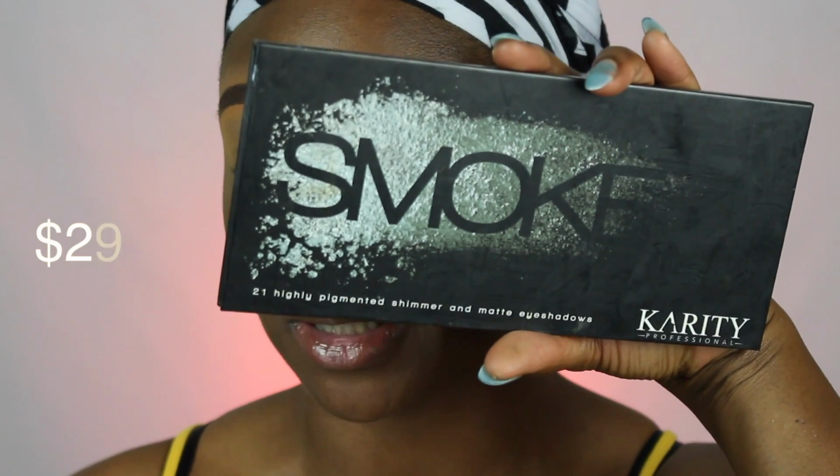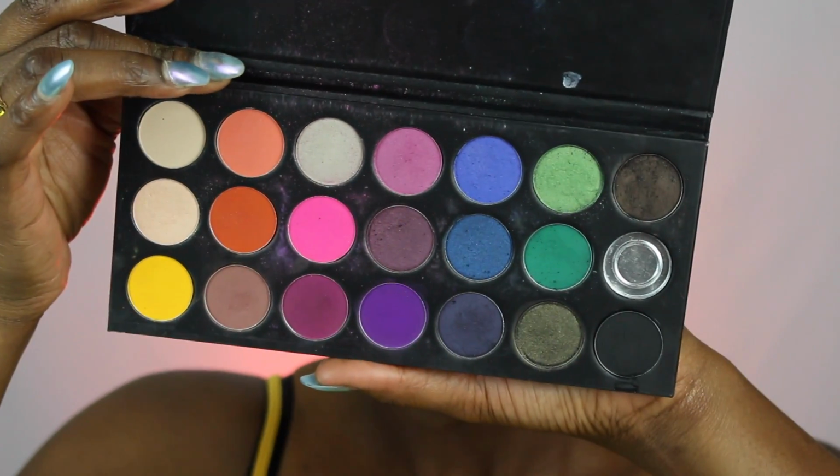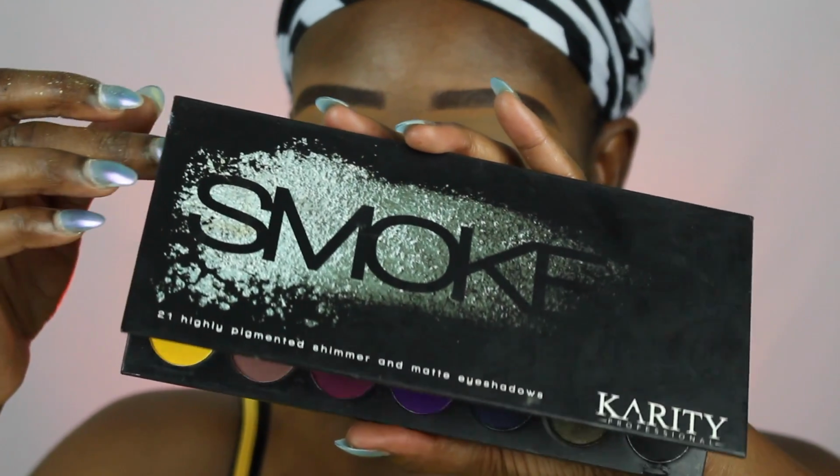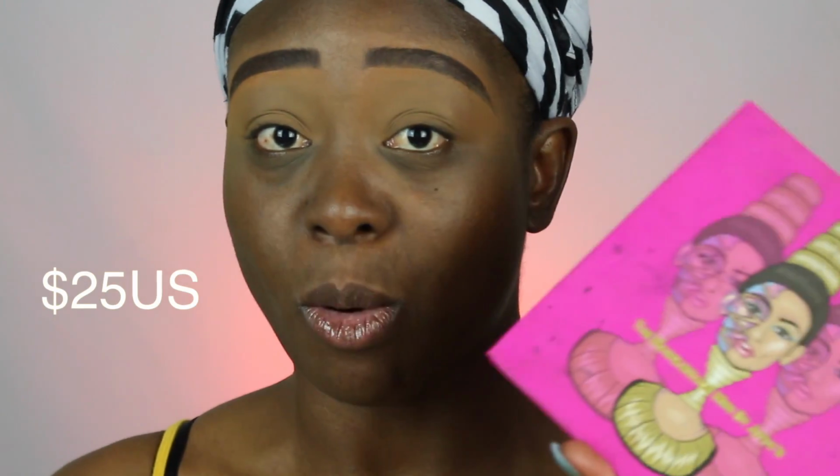So for the cheaper version of the eyeshadow palette, I got this from Amazon, and this is called KARITY, I don't remember the rest, and it's really good. It has all the colors that you need right here. You have matte and you also have shimmer colors. I use this a lot of times, and you can also go ahead and purchase the Juvia's Place palette. When I say pigmented, it is so pigmented and it's very inexpensive.